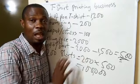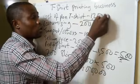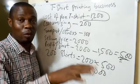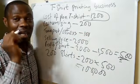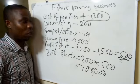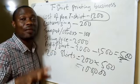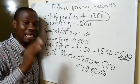Now, if you are buying the empty, uncustomized t-shirt, and you go to the factory, to the companies, or to the importers, you're going to get it very low because you buy in bulk. Now, when you come to customizing, you make your profit very easily. It's a very easy, lucrative business that you can step in and make good profit. I tell you the truth.